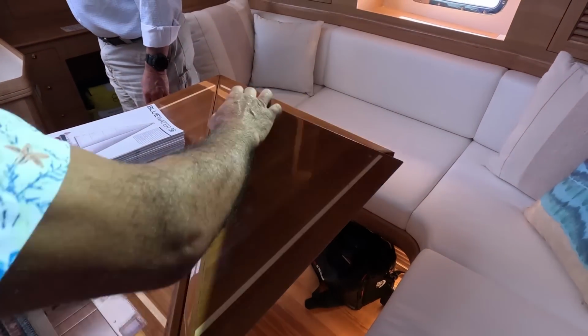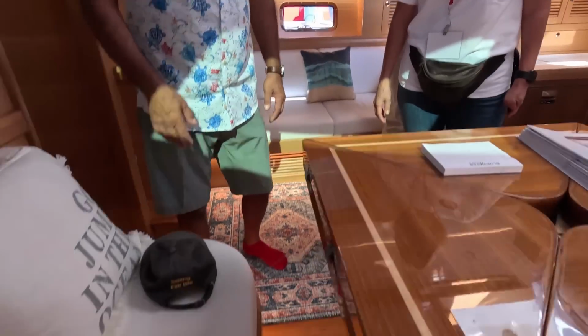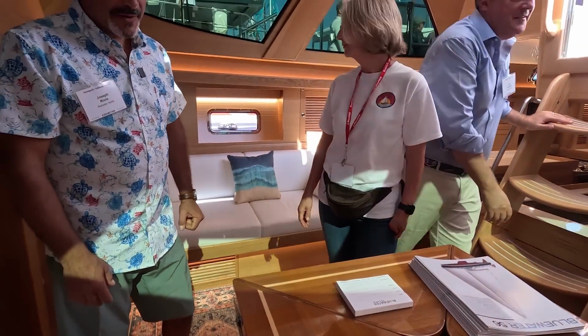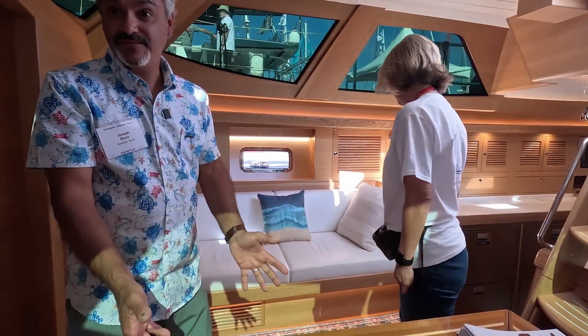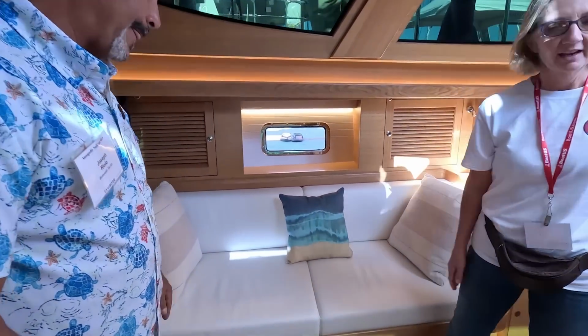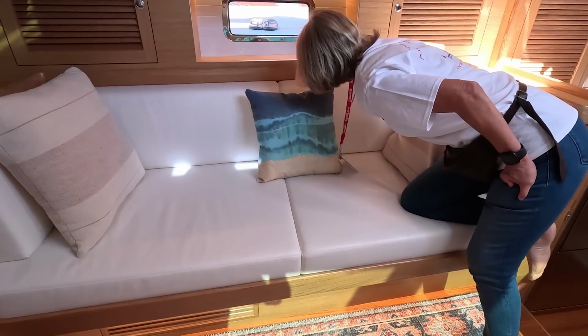We reduced the size of our table because you want it to have space, to lounge around in here and not always sit down to eat. And what's nice is it drops down to a bed, so it actually sleeps 9. So you have a double berth there. This pulls out about 6-7 inches wider. And then, of course, every owner does the length of that seating depending on what they want for their cabin.